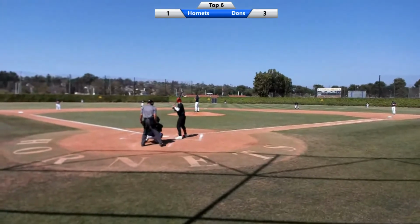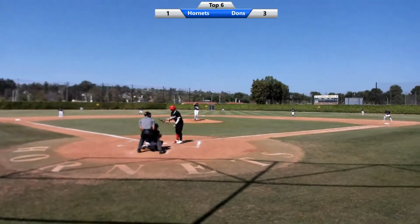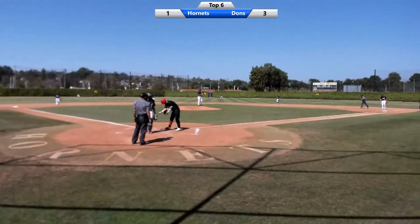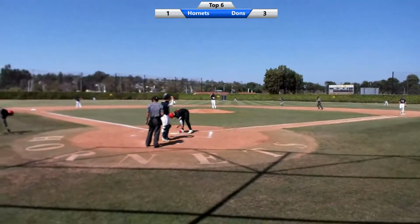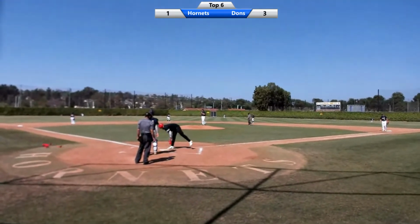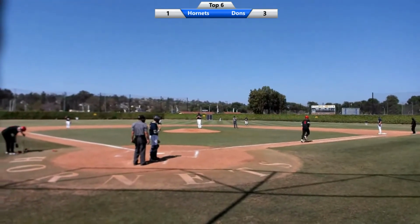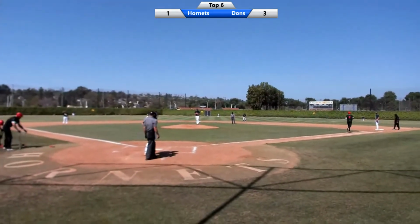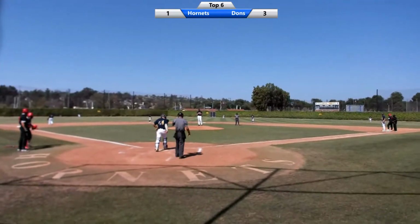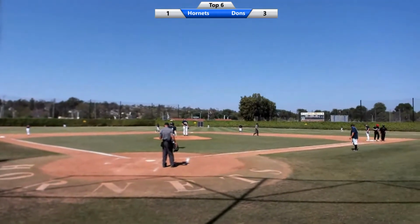3-1 count. Back to home, inside half. Trying to frame it there was Kay, but he didn't end up getting the call, and down to first will end up being Davis. Davis, one of the more rare players across the college ranks, uses 4 different pads on his legs to make sure that he is covered in case there's a foul ball or a hit by pitch.